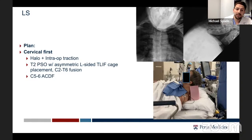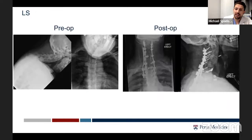He had a T2 PSO, and I've noted a T-lift cage was used and was placed asymmetrically to the left side in order to correct that left head tilt. And then posteriorly, the fusion was done from C2 to T6. After the deformity was corrected, it was noted that the fractures at C5-6 had fish mouthed anteriorly. So an anterior approach for a C5-6 ACDF was done to give anterior column support. Post-op, you can see here significant correction of that positive cervical SVA and chin-brow angle.